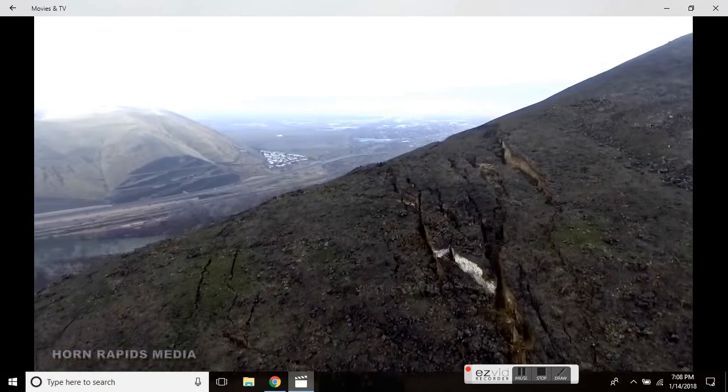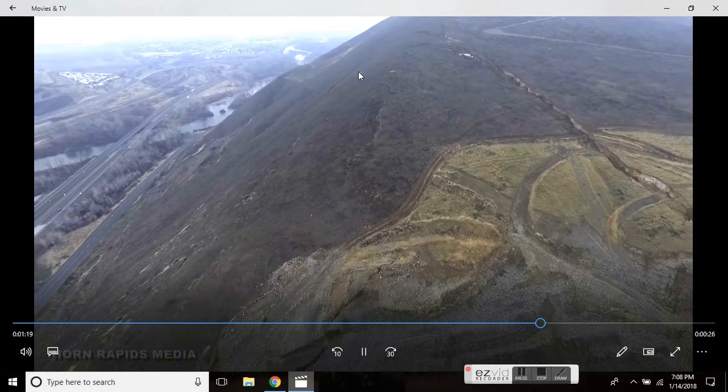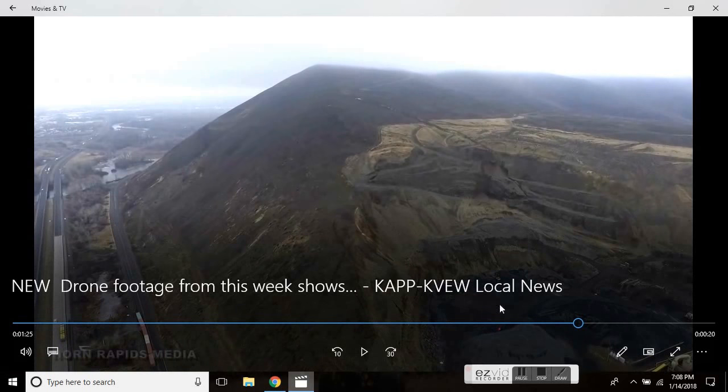There's been a lot of motion here. At some point, it's just going to reach critical and go. And that's soon. I can see some bulging here.